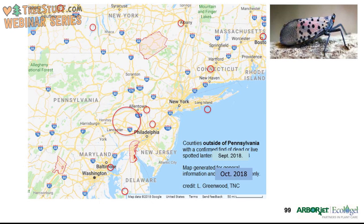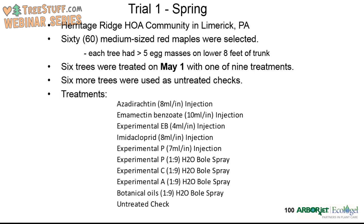We did 60 red maples. 60 yellow umbrellas that no one messed with for a season, so it's quite impressive. It looked like a modern art installation driving into the neighborhood. It was pretty neat. So treatment-wise, we did azadirachtin, emamectin benzoate, R10, imidacloprid, the experimental products there, and some botanical oils, and then we had our checks.